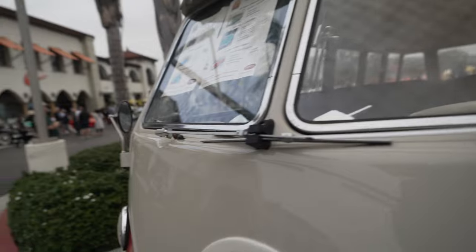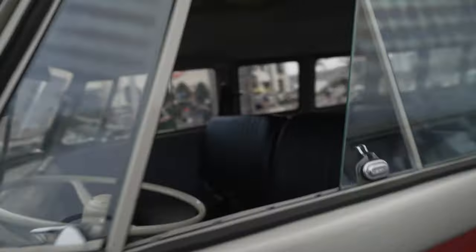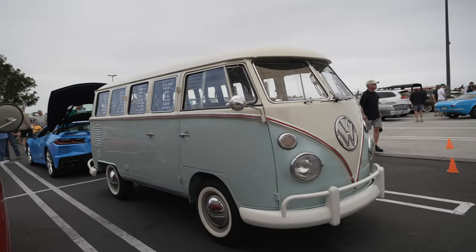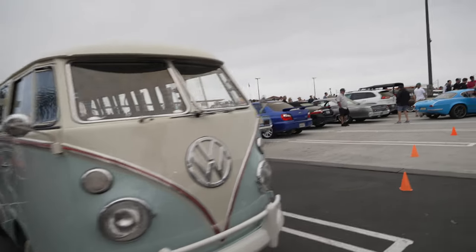All right. Hey, I'm not sure if these windshield wipers actually work properly, but yeah, it's a bus. And here's another one. These would be cool, you know, if you want to be a super cool soccer mom, that's what you drive.